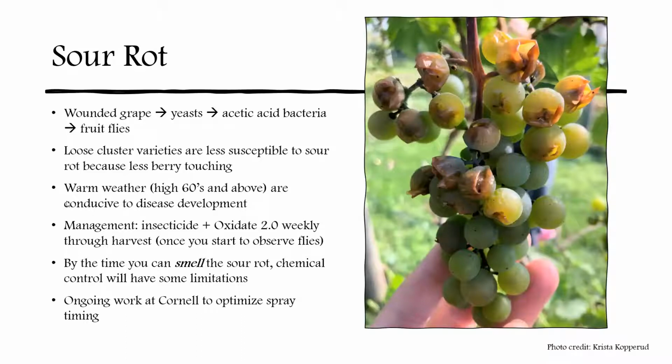So sour rot's another big one and has been emerging within the last several years. There's been a lot of really excellent research out of Cornell regarding sour rot, and then more recently Megan Hall from Missouri did some additional research on sour rot. So it's a recipe with four ingredients, if you will, where you start with a wounded grape, and these yeasts that tend to be indigenous either on the surface or inside of the grape ferment the sugar of the grape, turn it into ethanol, and then the acetic acid bacteria make that ethanol into vinegar, and that brings on the fruit flies. So a sequence of events here that really culminates into the unfortunate symptoms that you're seeing to the right of your screen here for sour rot.